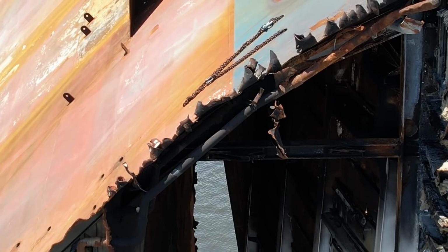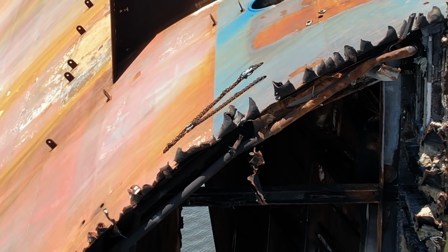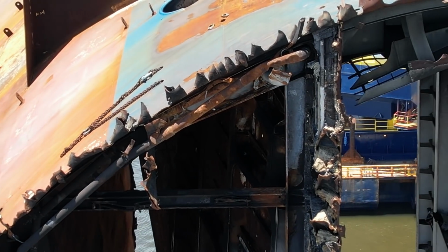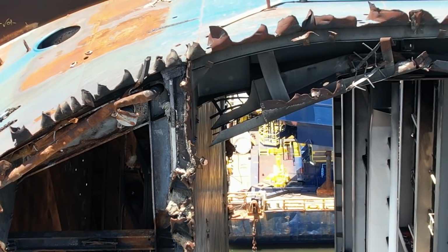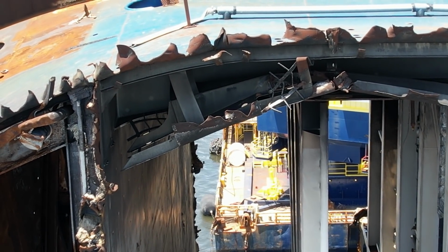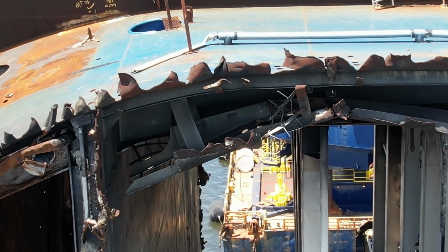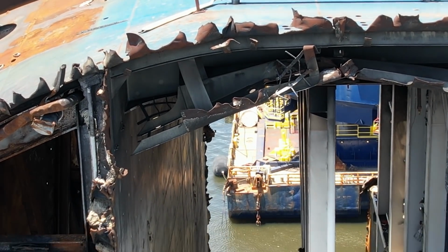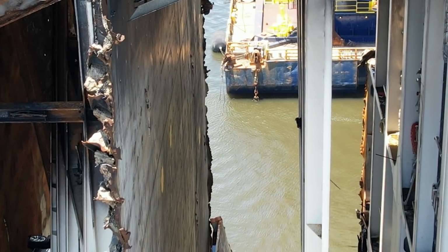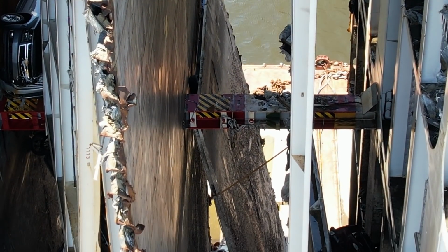But there's a good shot right at the hull, and you can see how that metal is just ripped up by the force of that anchor chain being pulled by that block system on the VB10000 to rip and tear it. It's really not a cut. It's more of a rip and a tear, and just a violent reaction.